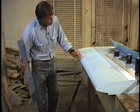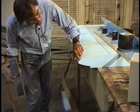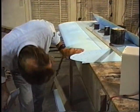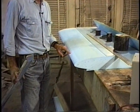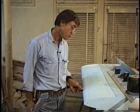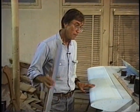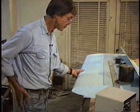You'll notice the cut isn't a perfect cut. It's got a little low spot right in here and another little dimple right in here. I don't see anything on the bottom. Looks pretty good. We're not going to worry about that too much because we're going to fill that with some microballoon and epoxy paste just before we lay up the fiberglass on this unit. So let's go ahead and get ready to do a little layup on it.